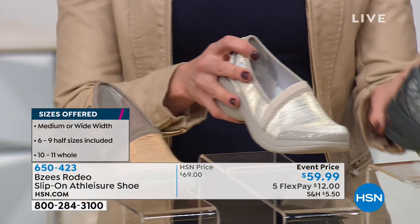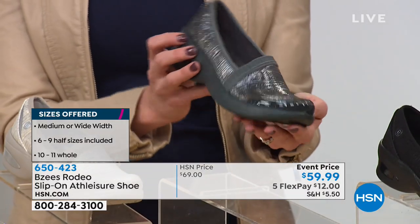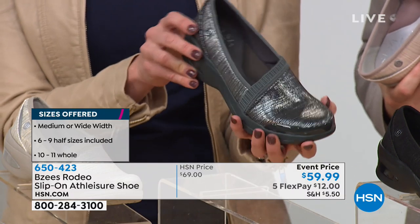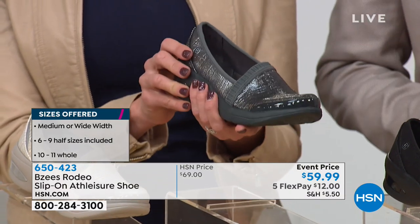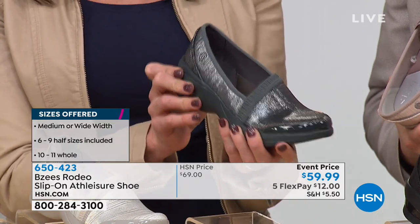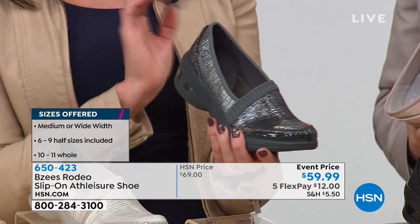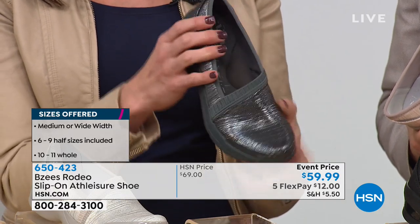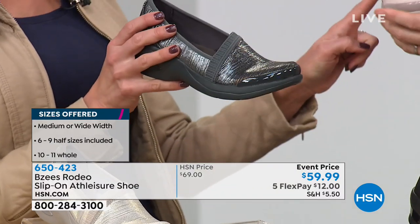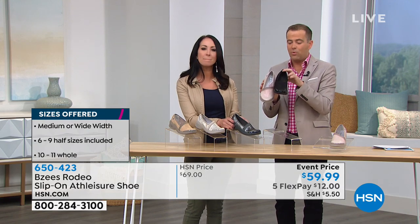Okay, so this one is the one that I swear looks like molten metal. That's exactly what it looks like. Liquid metal. It is such a wow moment. Especially this one in particular, I think is just so gorgeous and so special. You're getting all of the comfort, but the style is second to none. These are exclusive to HSN, by the way. I love that. You can't find them anywhere else. So if you love the color and you love the metallic, and you are holding the blush. This is the blush. And of course, we have the black as well.